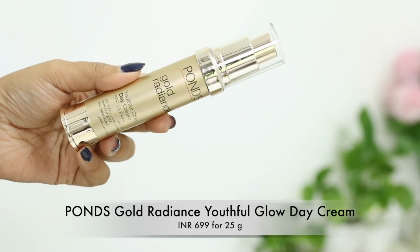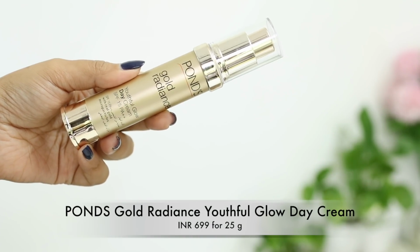I also like how the gold theme has been incorporated in the packaging of the products. I think the packaging looks quite luxurious and reflects that gold radiance idea of the products really well. The first product I have here is the Gold Radiance Youthful Glow Day Cream, and this comes with SPF 15 and PA++ protection.